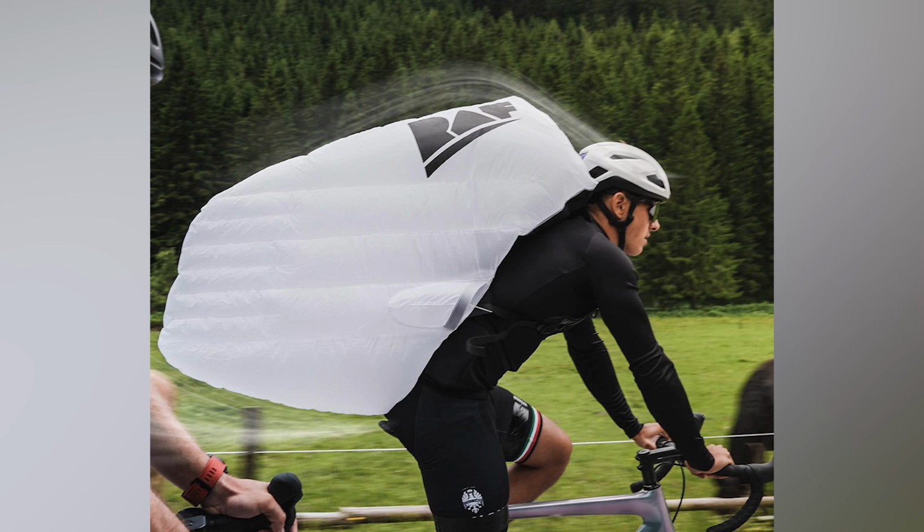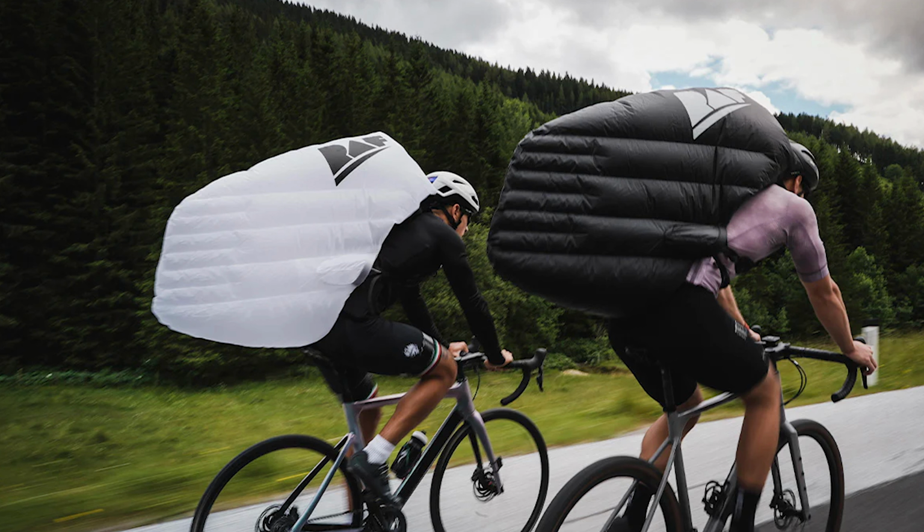A few of you have flagged it to us. It's called the RAF1 by Ram Air Fairing. And according to their website, it is the ultimate lightweight air-filled backpack. I think it probably is. That's a fair claim. The design of it is bold, to say the least.